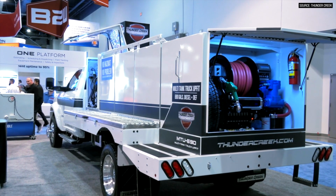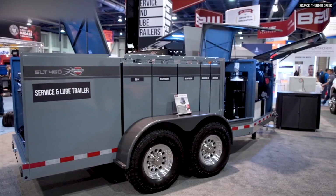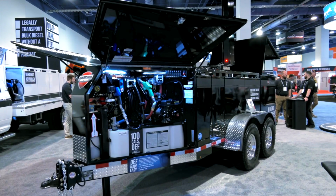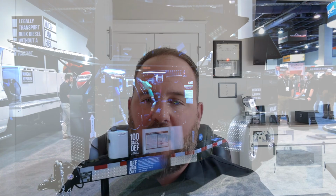We have fleets utilizing it to do those PMs at a fraction of the cost of a large service truck. Interesting. And then the progression a couple of years ago, as we would take that platform to, say, a trade show, and the fuel trailer, we were getting customers that were saying, I don't need a full-blown service trailer, but I would like to have a couple of wheels.